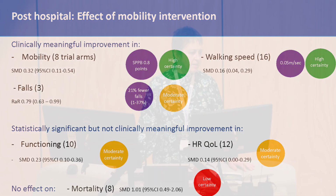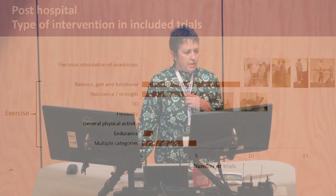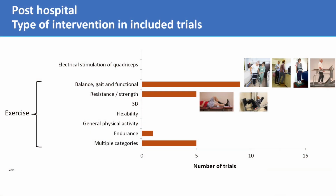And there was low certainty evidence of no effect on mortality or readmission. So again, we've got some good quality evidence for improvement in the mobility and walking speed outcomes. So let's look at what type of exercise interventions were provided in these trials. So again, most trials provided primarily gait balance and functional training. 5 studies involved progressive resistance exercise, and 5 studies combined these 2 types of exercise.